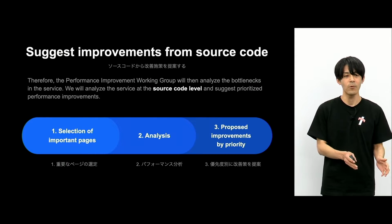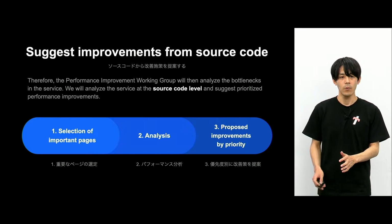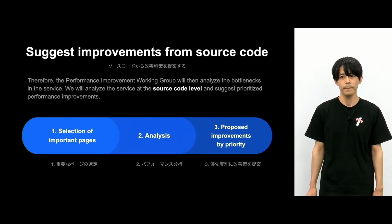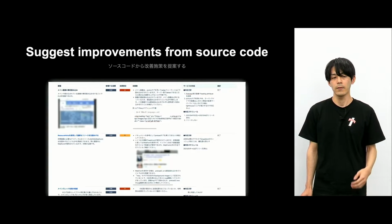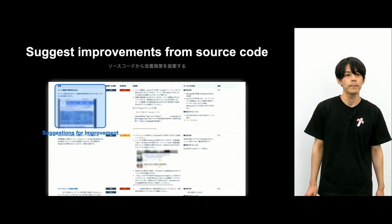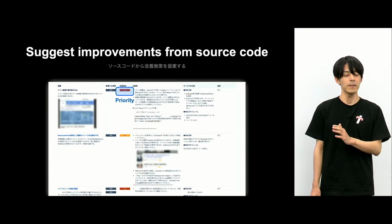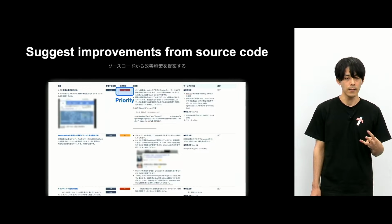So each service project listed up the items, and we found the most effective ones and made sure that those were proposed. This is the screen where the analysis was actually presented to each service. Left top is the actual challenge. So that is the proposal saying this part is the bottleneck. On the right, you have the priority. So what will be the impact or the effect on the service if this bottleneck is covered?